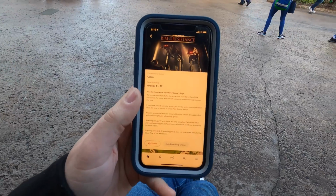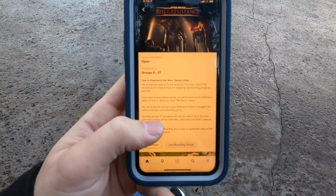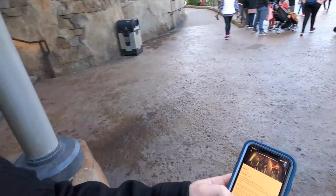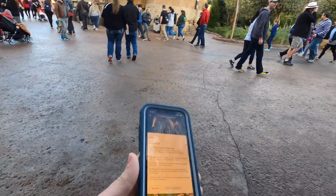Time is now 8:16, and you can see Join Boarding Pass is no longer available. It has reached capacity an hour and 15 minutes after the opening. Now, I do have a feeling it was actually earlier than that, maybe an hour, maybe 50 minutes, something like that. But it's good to see that even if you arrive a few minutes later, you can still get a boarding pass for Rise of the Resistance. That boarding pass may be a backup group, but you know what? A backup group's better than no group at all, right?